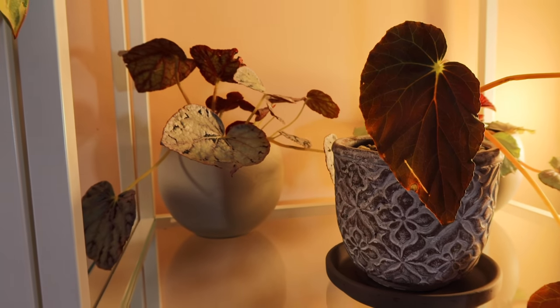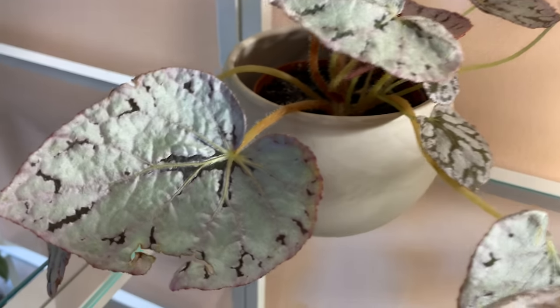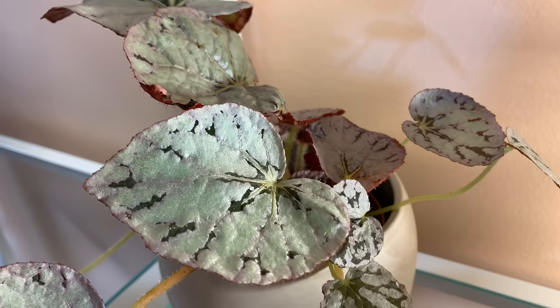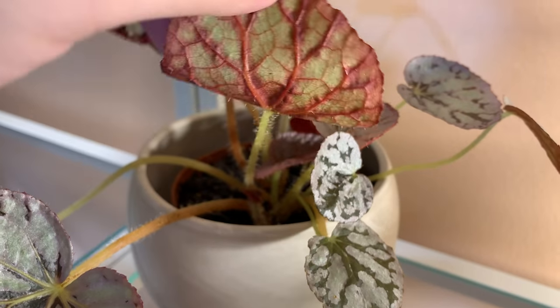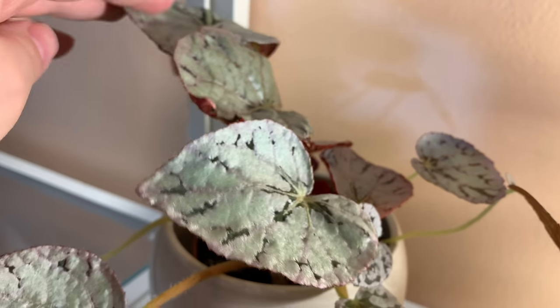And up here are three of my begonias. So the last of them. I actually don't know what this one's called. I adore just kind of the red undersides on this leaf. And I'm very big on the red undersides for some reason, but it's really beautiful. Just a gorgeous, gorgeous plant.